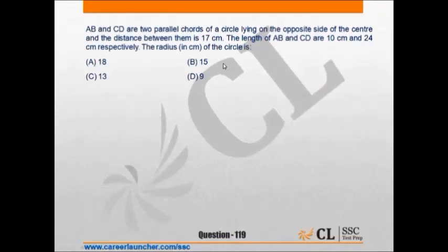The next question is, AB and CD are two parallel chords of a circle lying on the opposite side of the center, and the distance between them is 17 centimeter. The length of AB and CD are 10 centimeter and 24 centimeter respectively. The radius of the circle is. We have a circle with two chords, AB and CD. The length of AB is 10 centimeter. The length of CD is 24 centimeter. The distance between them is 17 centimeter.